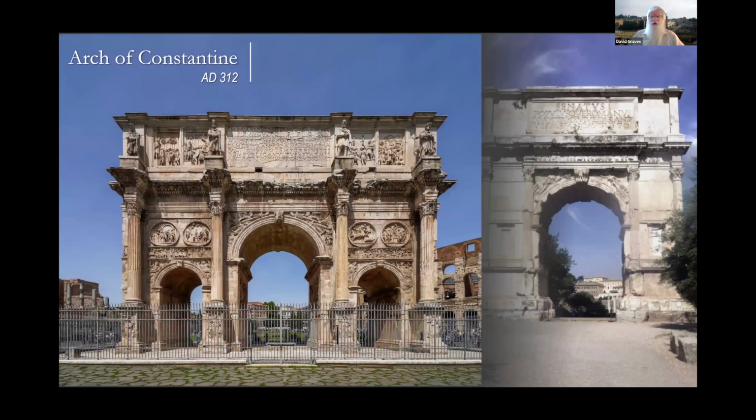What prompted me to talk about this today was I was on Facebook. I have a Facebook group that I belong to, and somebody on that group had posted a photograph from the inside, this side of the inside panel of the Arch of Titus, but they stated that it was the Arch of Constantine, which is this arch that actually has three arches, and it's further up the hill in the Forum in Rome.